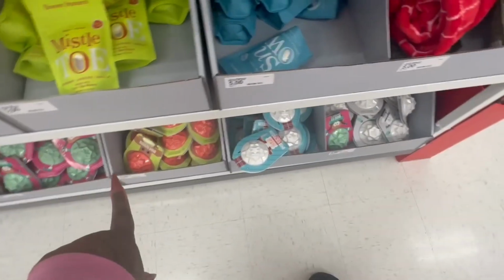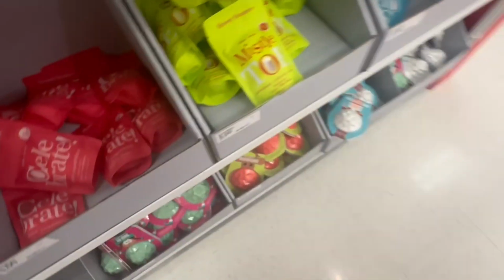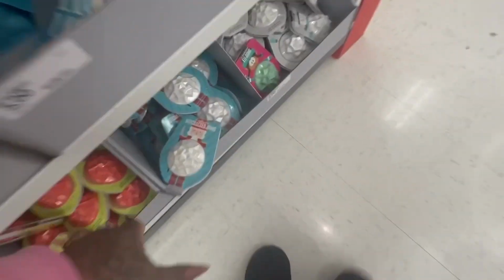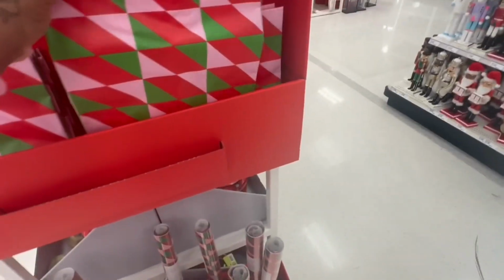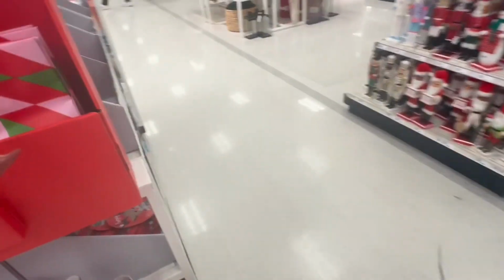And then down below, you're going to find bath bombs. So the bath bombs are really popular. When I worked at Target, the kids love these. These are $5. They have Elf de Balm, Rudolph Balm, Nutcracker Bomb, and then they have Snowman Bomb. And then at the end, they do have gift wrapping paper and usable gift bags. They have chocolate truffles, $5. The gift bags are only $1, which is so cute.